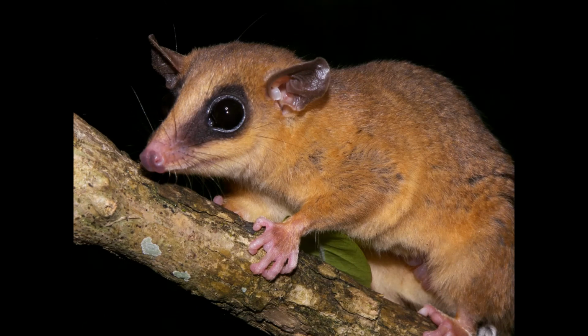They are a sexually dimorphic species, with males being larger at around 5 to 8.5 inches long and 2.5 to 4 ounces in weight, compared to females at 3 to 5 inches long and 1 to 2 ounces in weight. Like other species of mouse opossums, Robinson's mouse opossum is a small, pouchless marsupial with large membranous ears, prominent eyes, and a long, slender, prehensile tail.